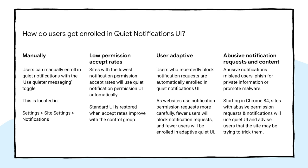We'll also periodically increase the accept rate percentile that's needed to preserve normal notification UI. We always keep a control group of users that are in normal notification permission UI, so that if a site's accept rates improve, we can remove it from quiet UI enforcement. Third, there are some users who almost never accept any notification permission request. These users simply don't want notifications. And for these users, we adaptively enable quiet notification mode on their behalf in Chrome settings if they repeatedly block notification requests. As sites improve their behavior and use of notification permission requests, we expect that there will be fewer and fewer users who are adaptively placed in quiet notification UI mode.